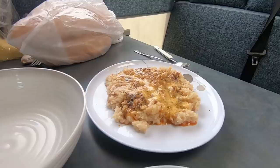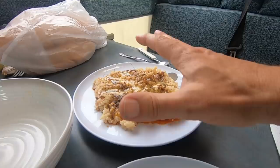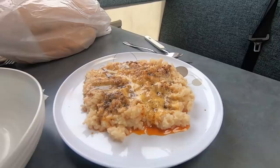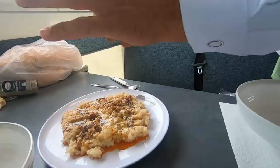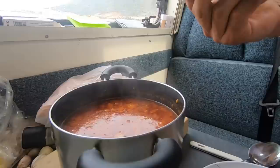So we've got the wheat on the plate here, and we've just poured over all the butter and paprika mix that we've done. That looks and smells absolutely delicious. Here are my walnuts. And then we top it with crushed walnuts. Smell that. So there's the lamb dish there. It smells so good.